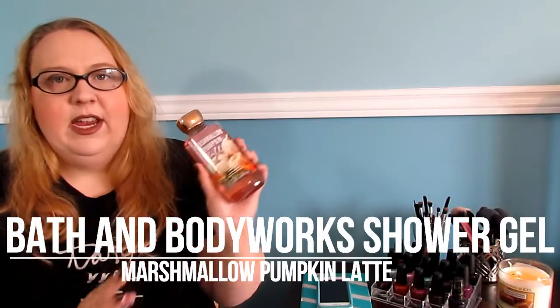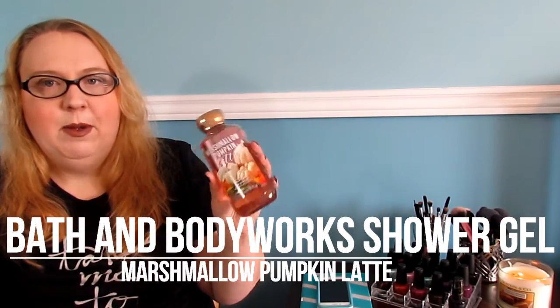The first thing that I have this month is this body wash from Bath & Body Works. I picked this up when I went in a couple weeks ago and they had their fall collections all out because it seems like as soon as you hit September everything is pumpkin related. So this is Marshmallow Pumpkin Latte. It smells like a pumpkin marshmallow s'more. You know what I'm talking about? You get the graham crackers and the chocolate and the marshmallow, and you put it on a fire. It smells like that. It smells so good.